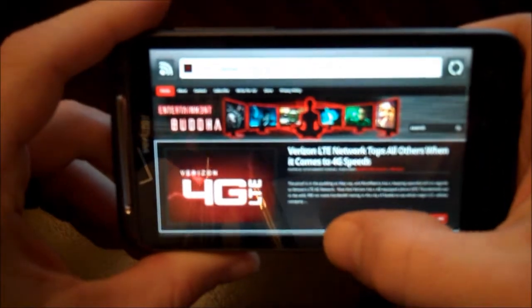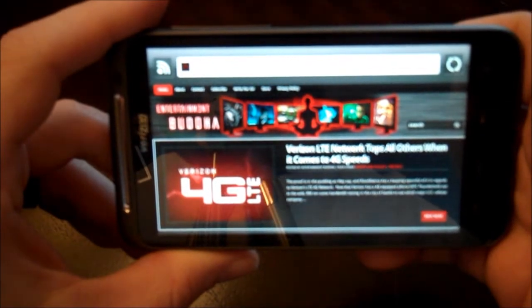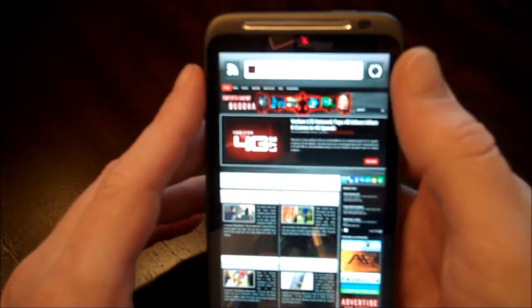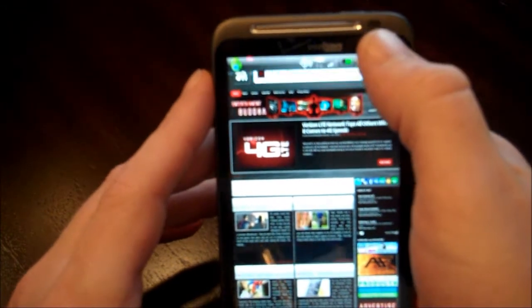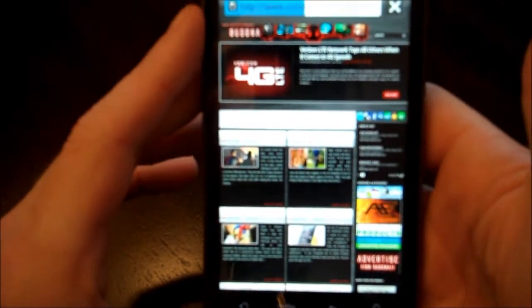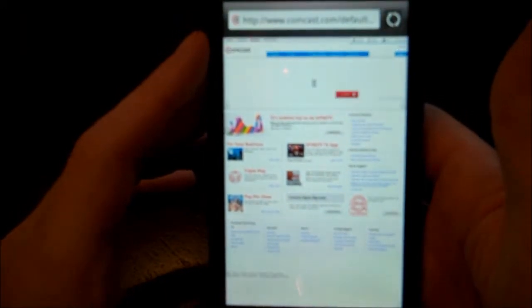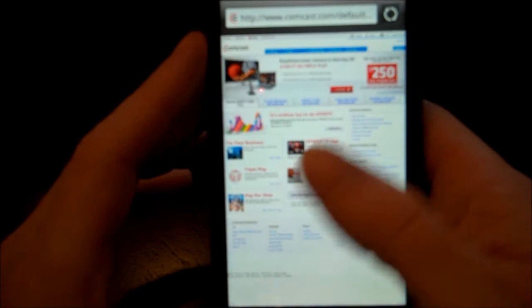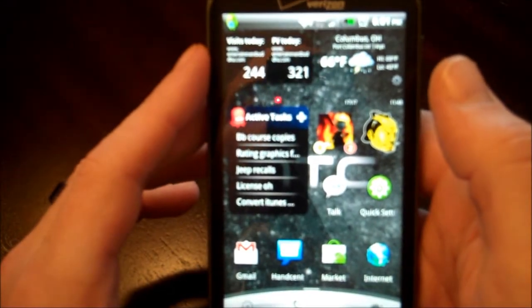Everything looks good, scrolling works well, orientation, so on and so forth. So again, speeds are stellar with this phone, no doubt. It's definitely a Thunderbolt and Lightning combo. Next up, what am I doing here? Okay, again, just showing you loading another full site. This is Comcast. So you can see these full sites load in 2 to 3 seconds.